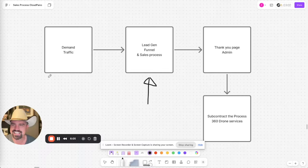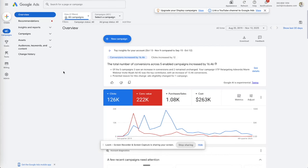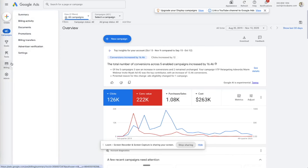Okay, so check this out. What do I need first? I need demand. I need traffic. Okay, so how do I figure that out? Well, there's a free tool. This is so cool. This tool is amazing. You go to the Google Ads keyword planner, just make an account. It's free to do so.